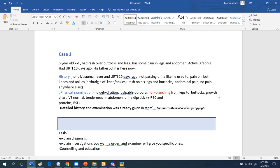The cause of this condition is usually unknown, but it is a common condition. It is an autoimmune disease and can be triggered. For example, in your case, because your son had a viral infection 10 days ago, the virus can push this process of inflammation of the small vessels, and that's why the rash appears. Are you getting me so far? So you are saying this virus is causing this thing to happen? It was like a trigger, the first step.